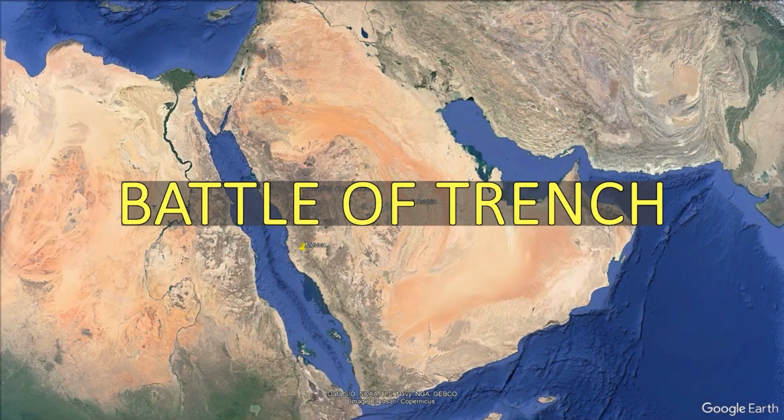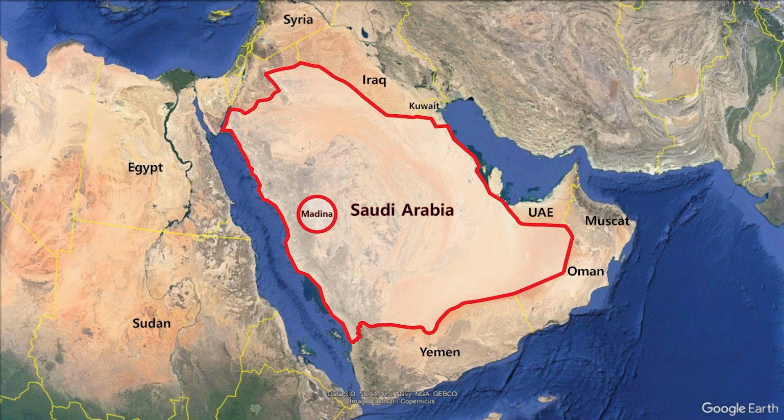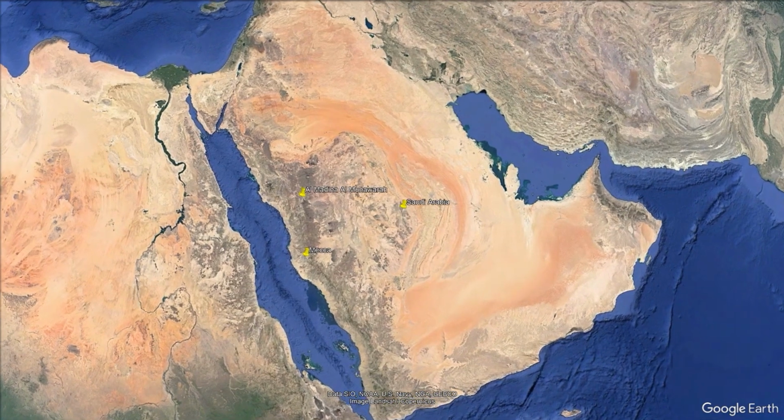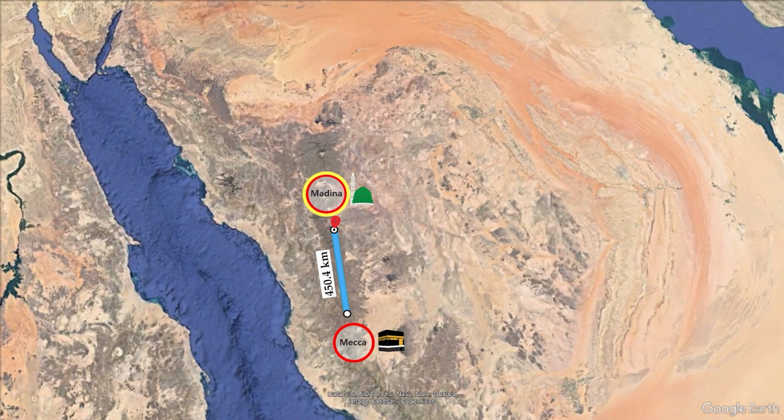Battle of Trench, which is also known as Battle of Confederates, was fought in the outskirts of Medina, which is a city located in Saudi Arabia. Now we will show you distance of Mecca to Medina where Battle of Trench was fought. Medina is approximately 450 kilometers away from the Mecca city and hosts several historical Muslim places including Prophet's Mosque.